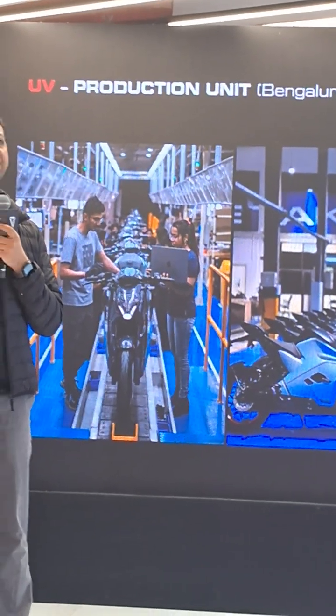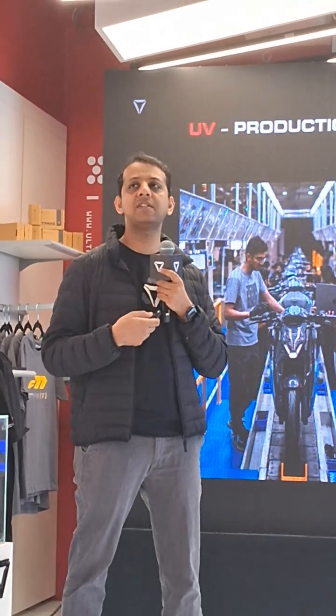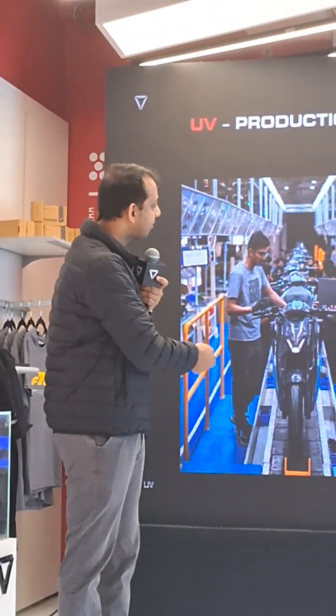So there are two parts to this facility. One is the vehicle assembly line, which is where vehicles all come together. And the more sophisticated part of this is the battery manufacturing line. The battery manufacturing line is very sophisticated in terms of precision, in terms of automation, in terms of robotics, in terms of safety, because we're manufacturing batteries, and essentially there are systems necessary to ensure that these are built in a safe manner and tested before they come into the vehicle assembly line, what you see on the screen here.